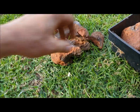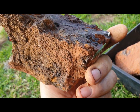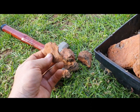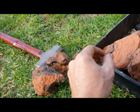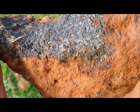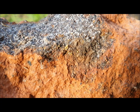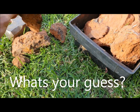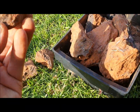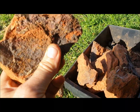But that's still not bad, because with gold the way it is at the moment, I just had a look, it's nearly 90 Australian dollars a gram. So if I got 6 grams, that's still $540, so that's not too bad. Anyway, there's another little bit of gold showing there. Alright, I'll update you when I crush the rock a bit. I've got my dolly pot there. Okay, I'll catch you soon.